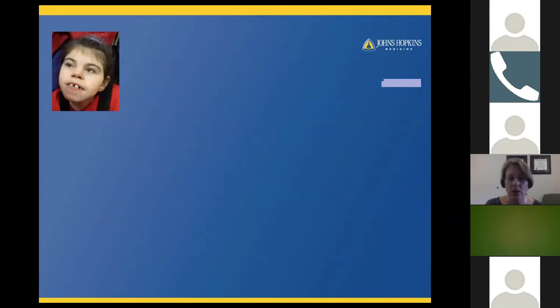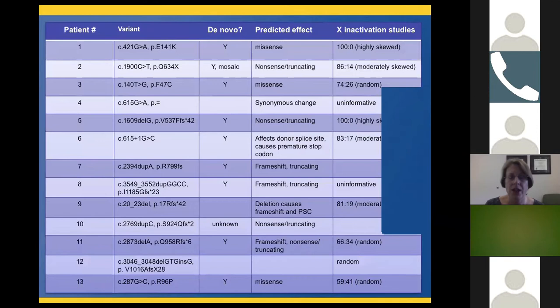And then this is the panel that shows all of the changes that were found. So the patients are numbered 1 through 13. The variant, when it was able to be tested, was always brand new in the girl, never inherited from a mother or a father. In terms of the predicted effect, overwhelmingly, all but three were predicted to be what are called missense changes, just a substitution of one amino acid for another. The remainder were all nonsense and truncating mutations.